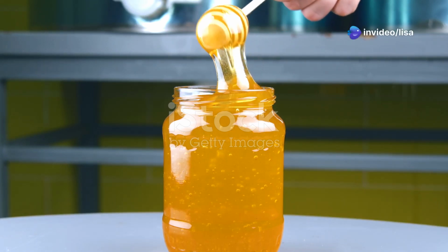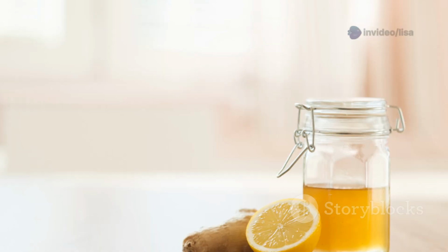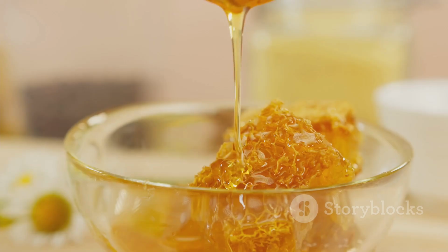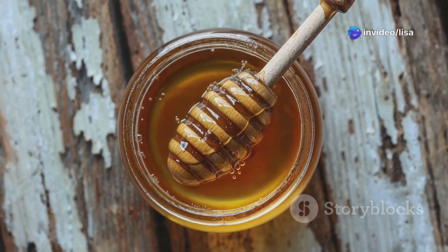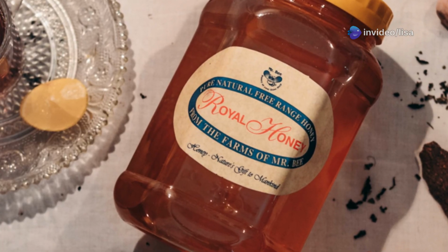Chapter 6. Honey, liquid gold, not fridge food. Honey, that liquid gold, is a gift from nature, and like most natural wonders, it doesn't need our help to stay fresh. Honey is naturally antimicrobial, which means it resists spoilage. It's been enjoyed for centuries without the aid of refrigeration. In fact, refrigerating honey is counterproductive.